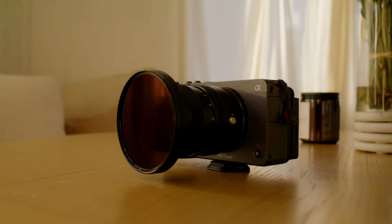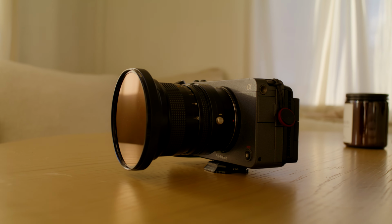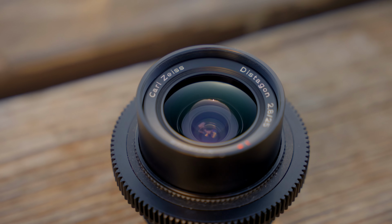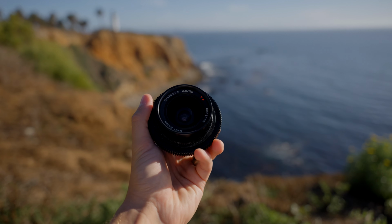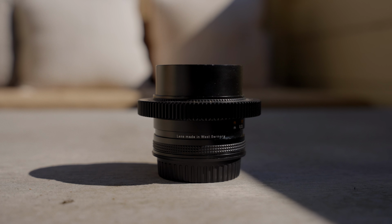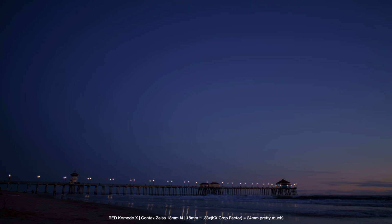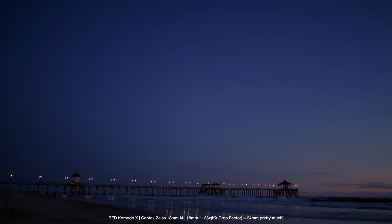So I bought this lens back in February of 2024 for about $566, which is a pretty standard rate compared to now. I bought this lens primarily because my widest lens at the time was the 25 2.8. With the C70, I ran the focal reducer, so 25 is perfect, but since I'm not running the focal reducer on the Komodo X, I wanted something just a bit wider to get those establishing shots, and 18 on the Komodo X sensor is just absolutely perfect for a wide angle lens.